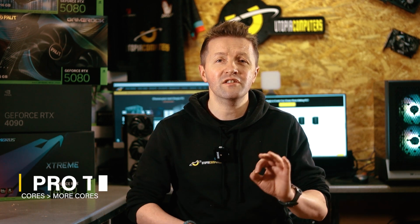Pro tip, if you're thinking of splurging on a higher core CPU, to be honest, don't bother. Photoshop only effectively uses up to 8 cores. More cores mean more heat, which equals wasted cash. Stick to fewer, faster cores and you are going to be golden.